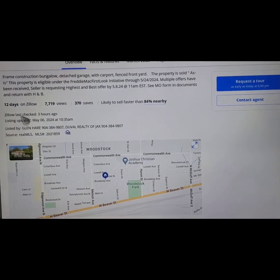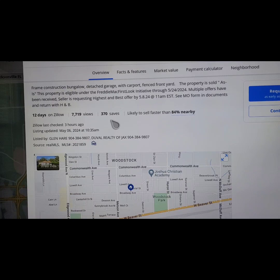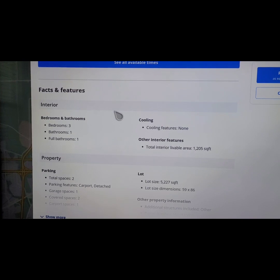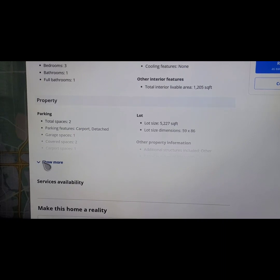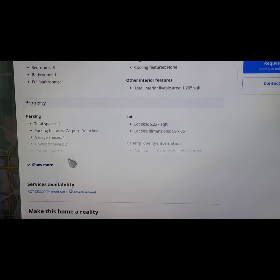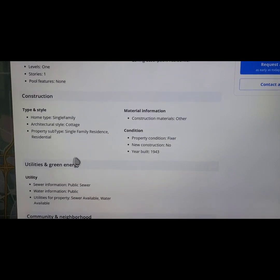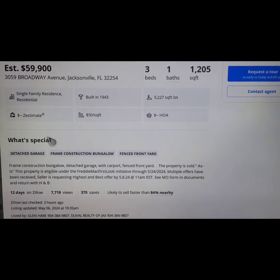All right, it's only been on Zillow for 12 days, 7,719 views, 370 saves. Moving right along. Somebody must have liked it. They put in an offer. Actually, the seller said they got several bids on it. Sewer is public, water is public, utilities for this property are available. All right, let's look at the pictures so we can close this out.